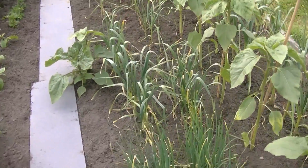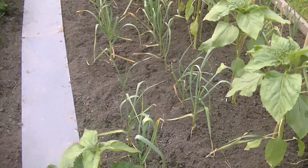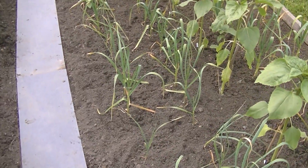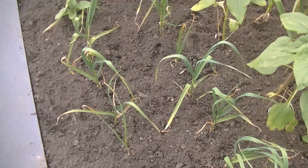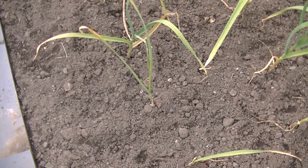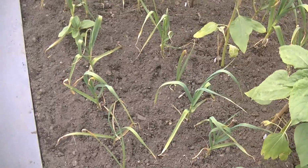And then the rest of the garlic around the back here as well. These were always going to be smaller plants because these were like the dregs, if you know what I mean. I should imagine some of them won't even get bulbs off. But it's not about the results always, is it? Sometimes it's just about the process.